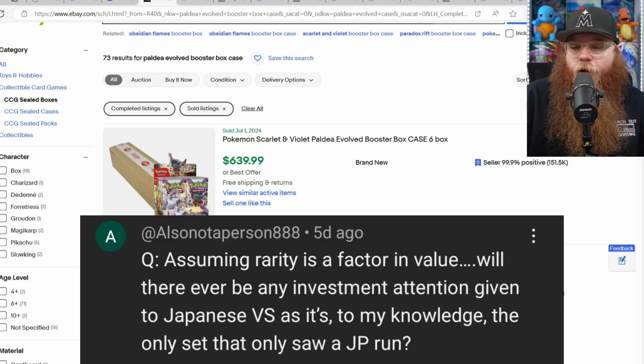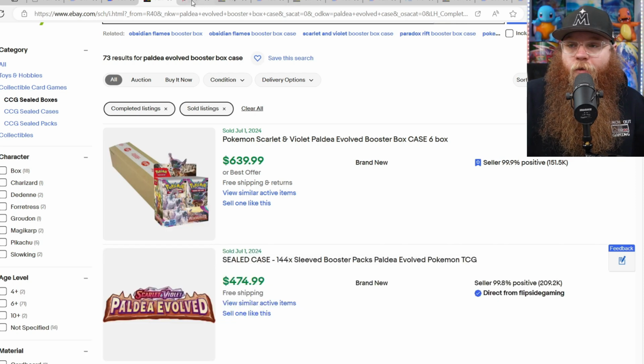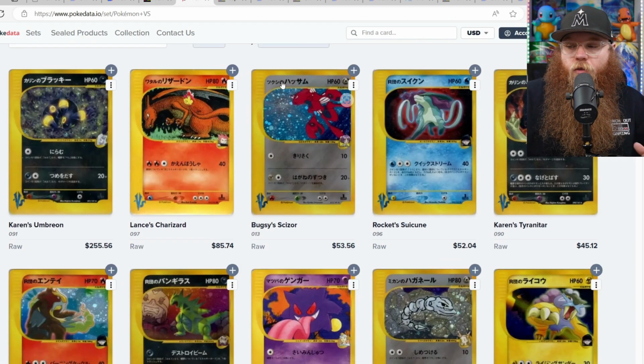So next is all Sonata Person 888. I probably butchered that. Assuming rarity is a factor in value, will there ever be any investment attention given to the Japanese set, as it's, to my knowledge, the only set that only saw a Japanese run? These are some of my favorite Japanese cards, and basically the only Japanese cards that I actually collect. Some of the most beautiful arts ever put on a Pokemon card. I love these things, and I do think they'll be pretty valuable in the future.